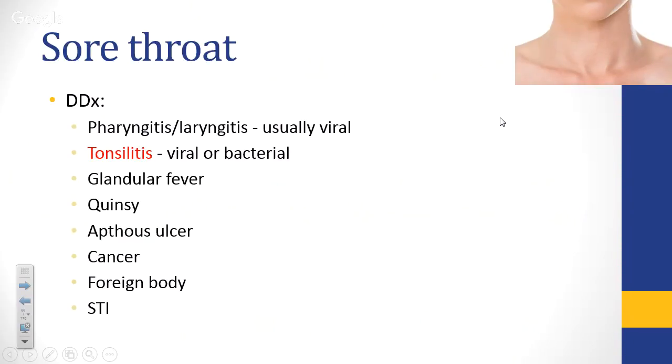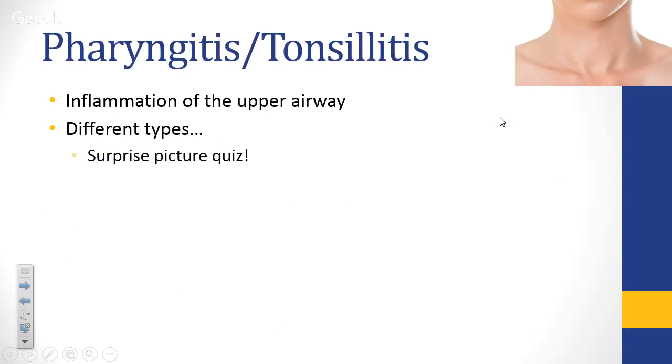So sore throat, again, the money here is tonsillitis, pharyngitis, and the rest you basically need to know. Not much about. So pharyngitis and tonsillitis is inflammation of the upper airway.